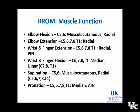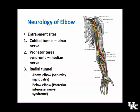Okay. I just gave you all of this to think about as you're going through your manual muscle testing, resistive function. You're testing the nerves as well as you're testing the muscle function at the elbow. So let's talk about the nerve pathologies. Okay? So neurology of the elbow are going to be these tissues you have to rule in and rule out.